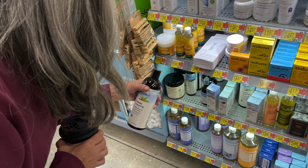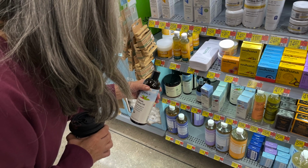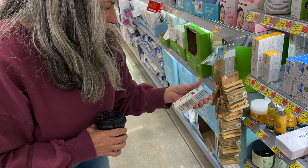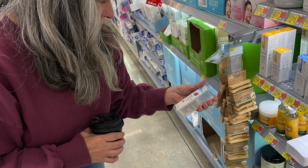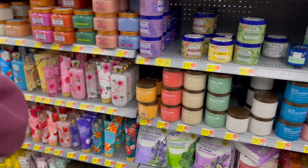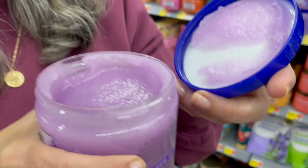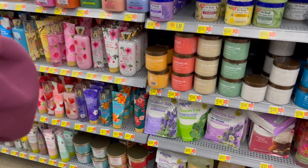Then over here, I was really excited to find an organic line that I buy online. I buy the castor oil, and I pretty much wanted to swoop up and buy all of that stuff. I was real excited to find, as I walked back over to Dr. Teal's, I didn't realize they have scrubs.